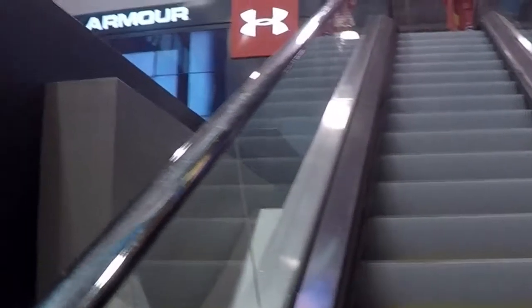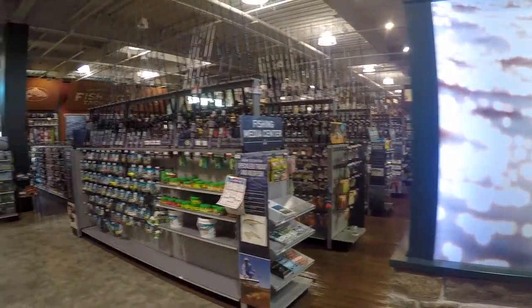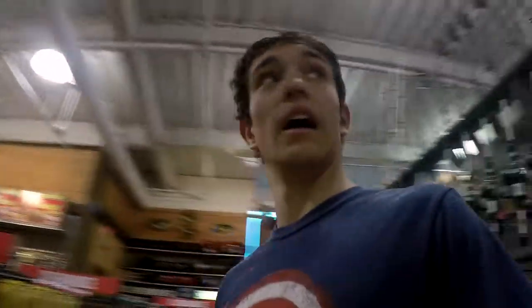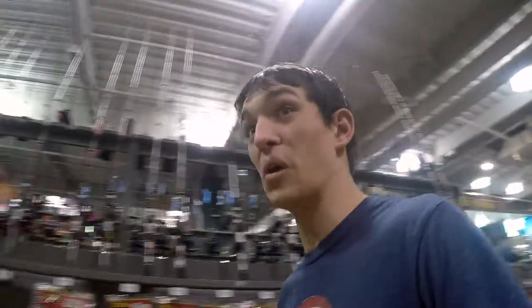So, what I'm doing here at Dick's Sporting Goods is I'm going to get some fishing line and probably some gear if it looks good. This is just all fishing gear. Sometimes you step over in that corner, but it's just aisles and aisles of fishing gear. I don't know why. There's so many fishing lures and gear, and it's absolutely amazing.